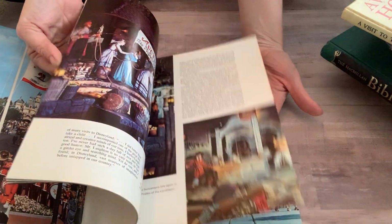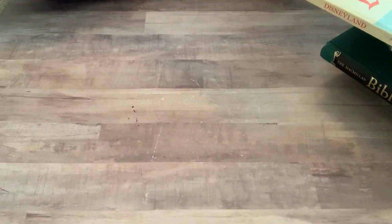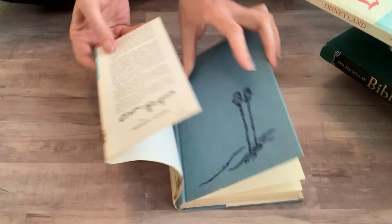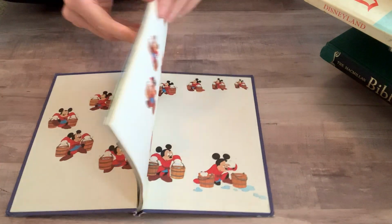I love that. And this is a Gidget book, Share Papa. So this is the continuation of the Gidget story. Really cute little book. Then Mickey Mouse Sorcerer's Apprentice, a classic.